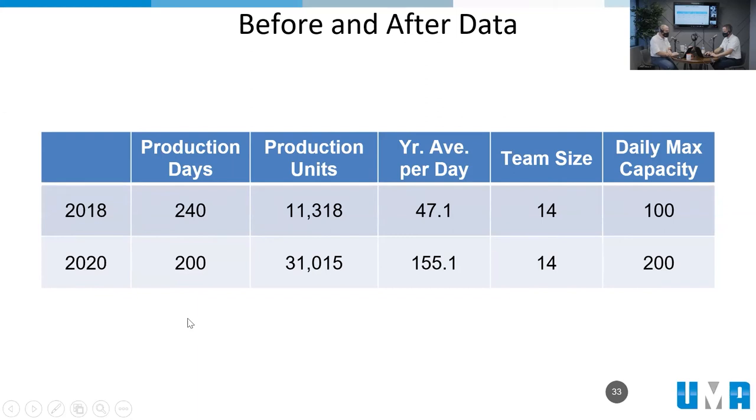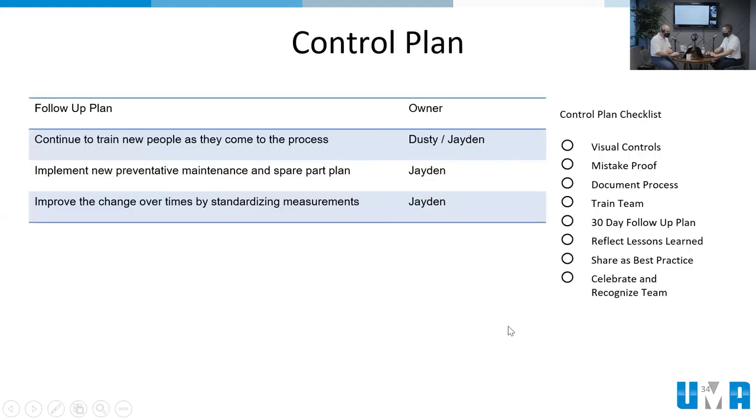We were grabbing some numbers from what has taken place so far this year in 2020. With about 10 months' worth of work so far, the company's done 31,000 units. They don't necessarily build these every day, and they adjust this based on customer demand, but the average per day is 155. That's actual performance, with a capacity before of 100 per day, and now a capacity of 200 per day, just by using the same things.